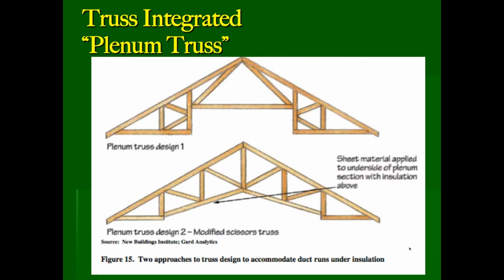Another option that's not terribly expensive are these plenum truss designs. For example, the one here at the top is basically that whole boxed-out area is a space for the plenum, and you drywall the inside of that space, air seal it so it doesn't communicate with the attic, and you've got a lot of space for equipment. The second one is more like a scissors truss design, and that could be integrated in places where you want to have a sloping ceiling, and in those areas adjacent to it, you simply use that same space to put your HVAC equipment in.